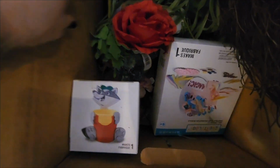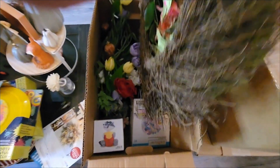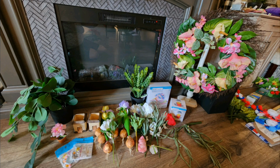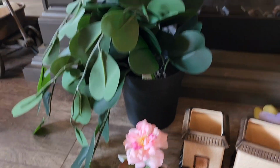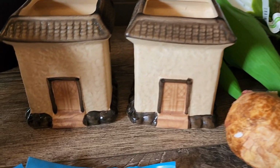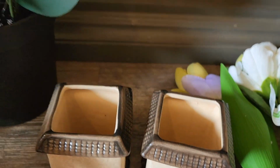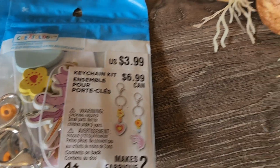Now this is the only wreath I got that looks like this, and I think it is beautiful. Some other little kids things, some stems. Let's see what we got here. Okay, so this is kind of funny. You got this plant here. It's like a hanging over plant, and unfortunately looks pretty darn fake. These, I'm not really sure what those are. Maybe candle holders? And then two little keychain kits, which my daughter was excited about.